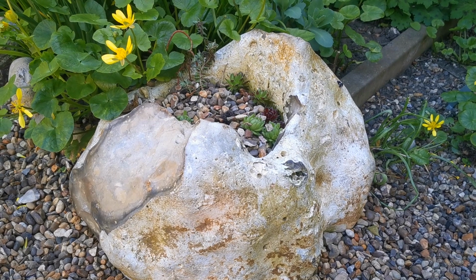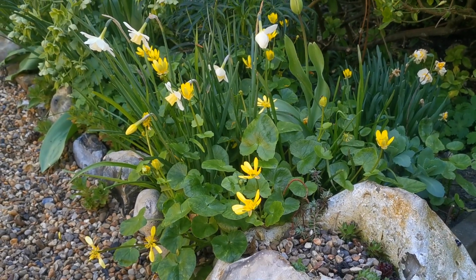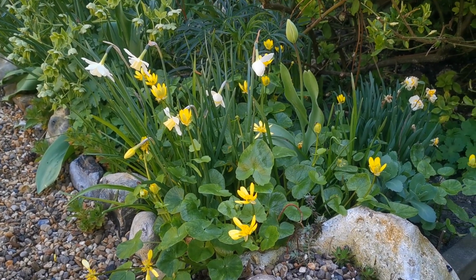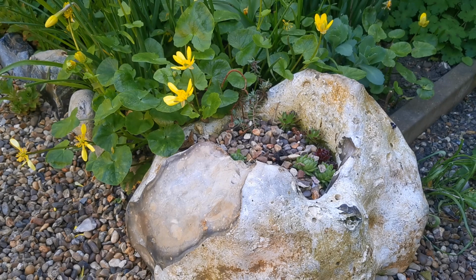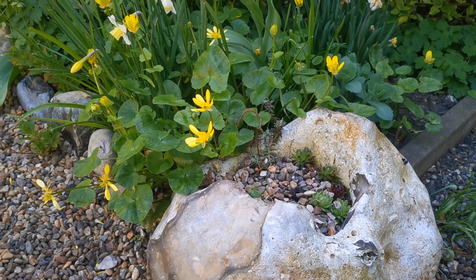One of the little features we put in last year as part of the expansion of this patio area for seating, with the new edging and this big stone, which has got little succulents planted in. They've not taken quite as well or quickly as I hoped. They're in shade for most of the day, as you can see here. By mid-afternoon, even at this time of year, they're in quite dense shade.